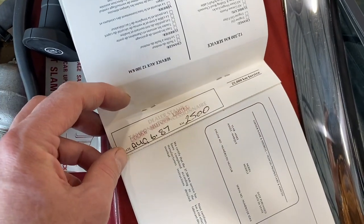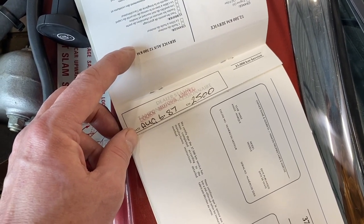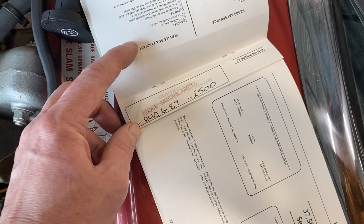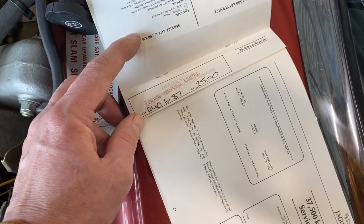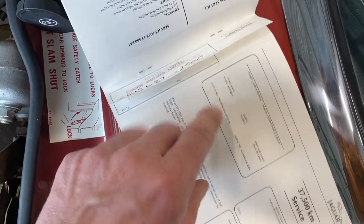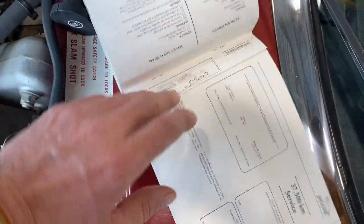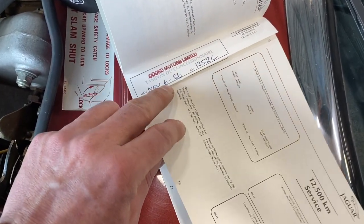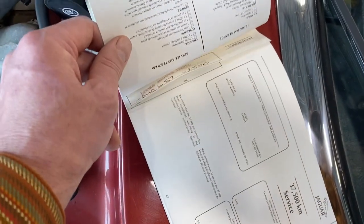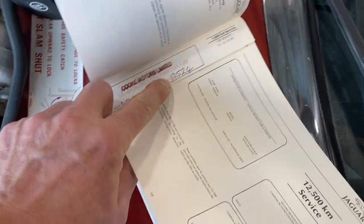I have another service here, which is supposed to be the 25,000 kilometer service, and it's coming in August of 87, which is less than a year, or just a bit more than a year after it went into service with only 2,500 kilometers. Okay, so make of that what you will. There's probably a mistake in there somewhere. And maybe these two are just reversed. Maybe it came in November of 86 with 2,500 kilometers, and then August of 87 with 13,000. That seems a little bit more reasonable to me.